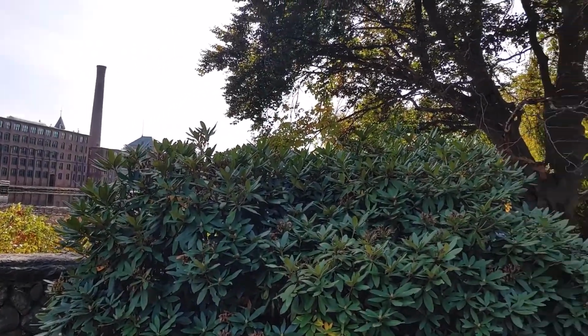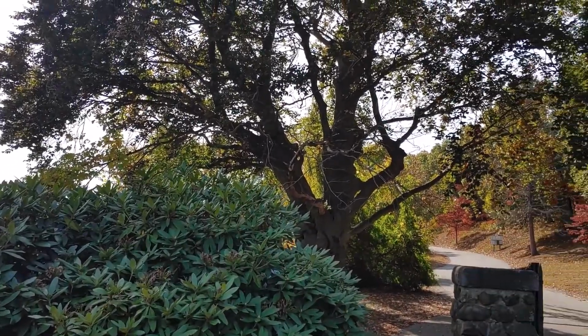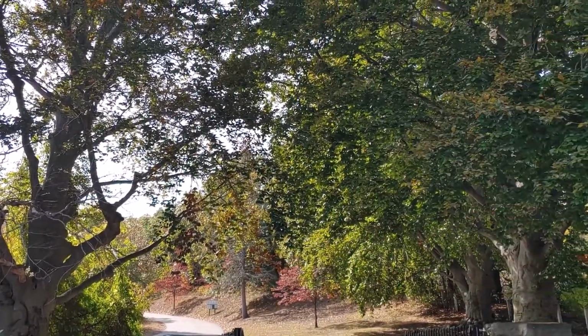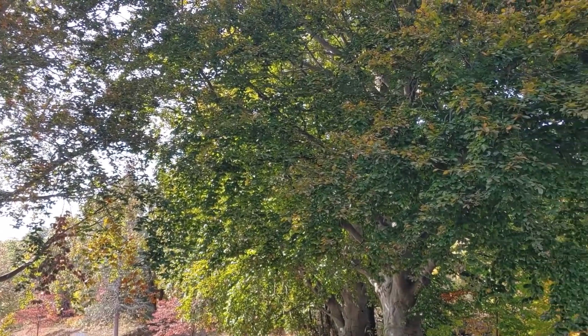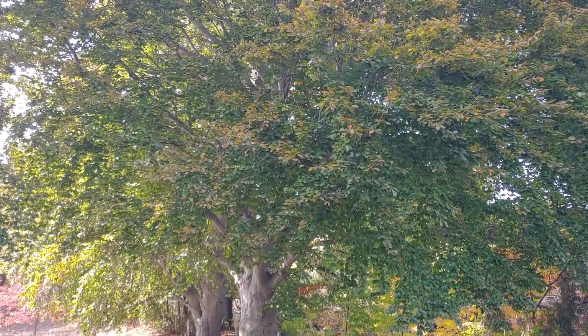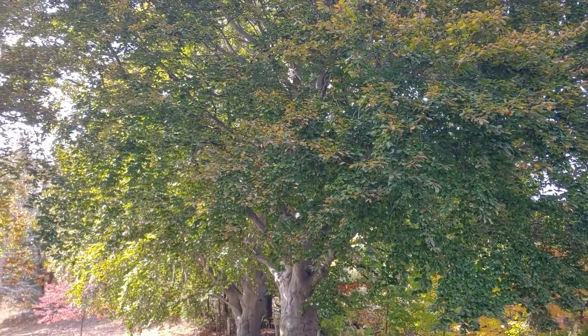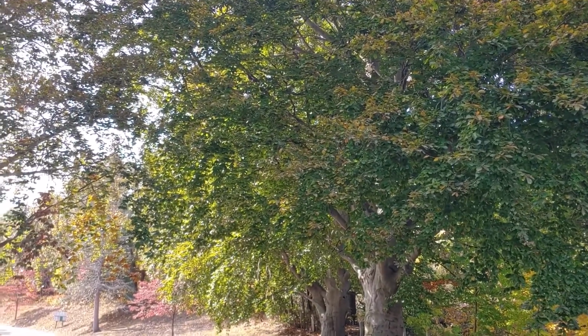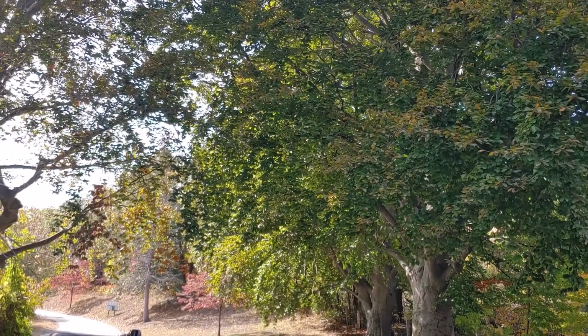As we enter, we have these wonderful beech trees. I call them the Beech Brothers. And since this cemetery was developed in the 1850s, these beech trees must be 150 years old.